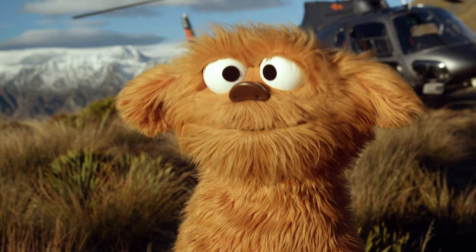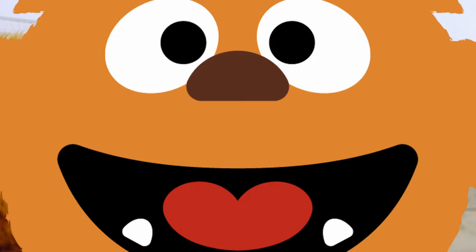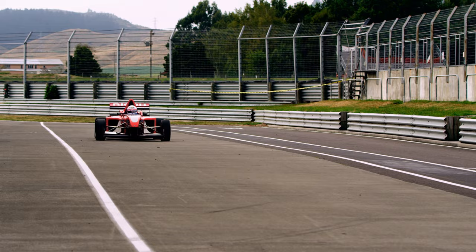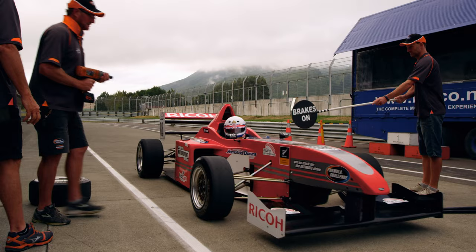Well, thank you for taking Moe on a helicopter ride. No problem, any time. This view's not bad, is it? What is that sound? Race cars. This race car's slowing down. What's going on? Oh, what are these guys doing?